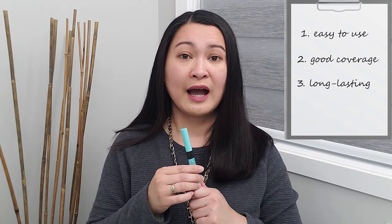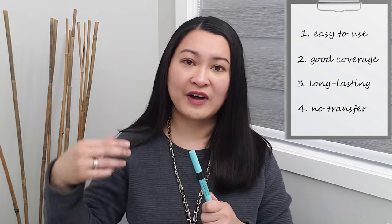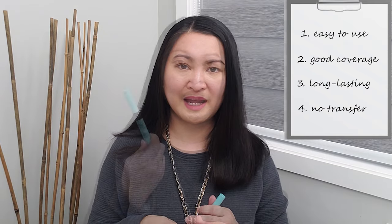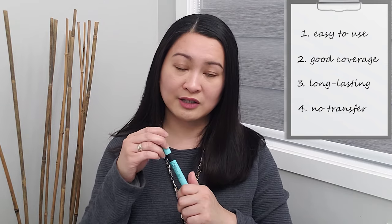And lastly, I'm wary of transfer. I'm hoping na hindi siya mag-transfer. Because if I have the product on my hair, tapos nahiga ako, I don't want to have, like, stains on my beddings, right? Yeah, hopefully, it ticks off my boxes.